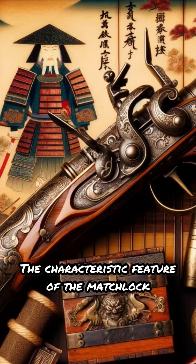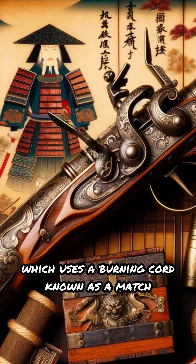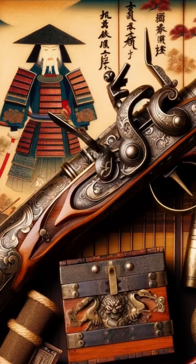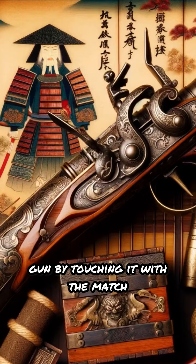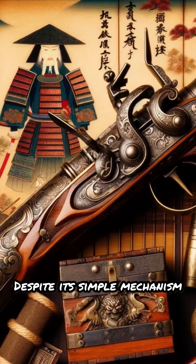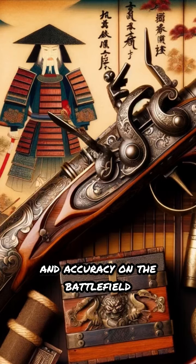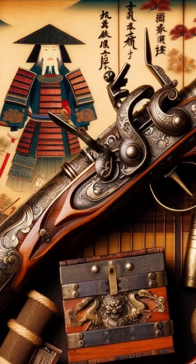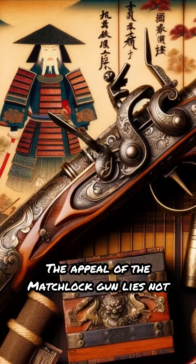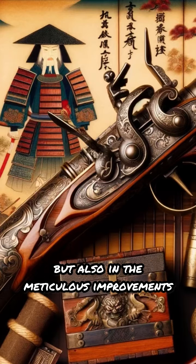The characteristic feature of the matchlock gun is its ignition mechanism, which uses a burning cord known as a match. The shooter ignites the gunpowder in the gun by touching it with the match. Despite its simple mechanism, the matchlock gun boasted high power and accuracy on the battlefield, becoming the principal weapon for infantry.